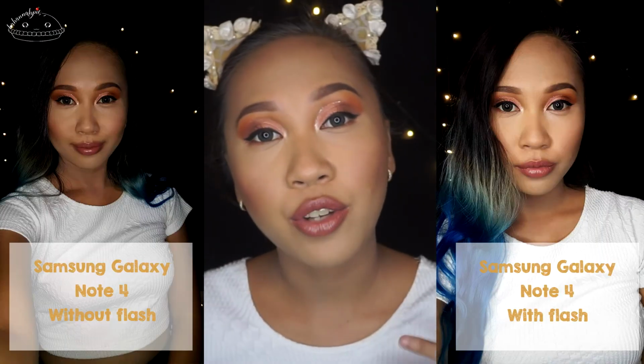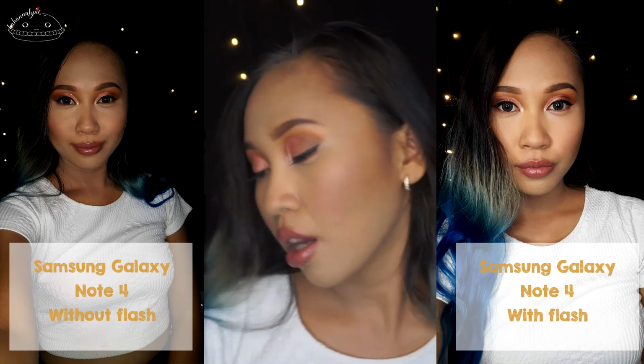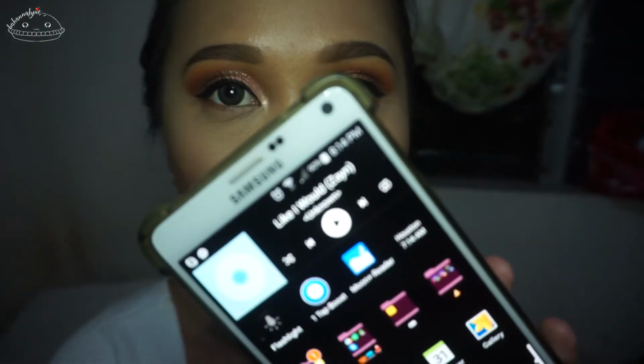I'll insert photos right now with flash and without flash so that you can see if there is any flashback. Basing from the photos that I took, I feel like it does look okay. It does look good. Again, it's about 5:20 when I finished the face. So I will check back to you later and let you know how this wears on me at least.